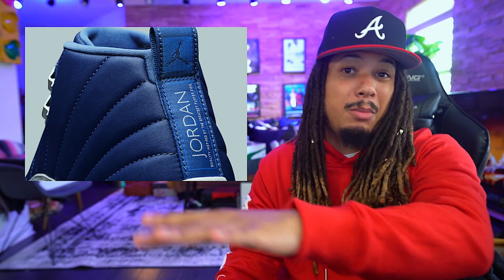First things first, updated official images of the upcoming Jordan 12 Indigo, which seems to be, to me, the Jordan 12 Obsidian. I mean, what's different? The laces are a little bit lighter. This looks just like an Obsidian in my opinion. This is probably another way for them to call that, the same way they do with another shoe that we're going to talk about, another name for a shoe, even though it's paying direct tribute to that original shoe. We'll talk about that when we get to it.